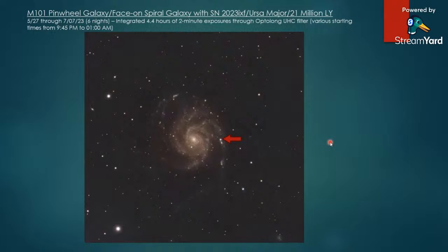Okay. I heard about the supernova in M101 and I wanted to capture that. So back in late May, probably a couple of weeks after the supernova, I think it erupted around May 19th, something like that.